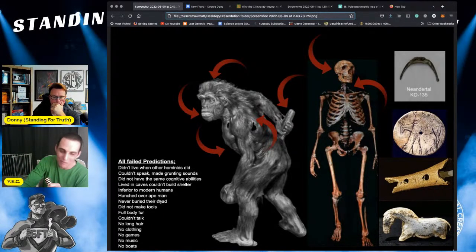Hunched over. Nope, they weren't hunched at all. They buried their dead. They said they never buried their dead. They said they did not make tools originally. Then they found they made tools. They said their body was covered in fur. That was completely wrong. They couldn't talk. They had no long hair. They had no clothing, no games, no music, no boats. They couldn't have failed more miserably than with Neanderthal.